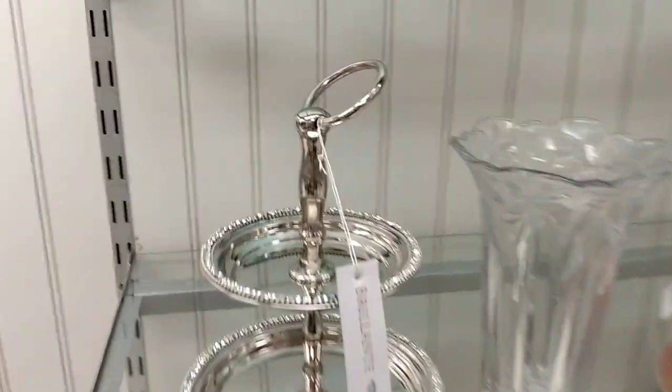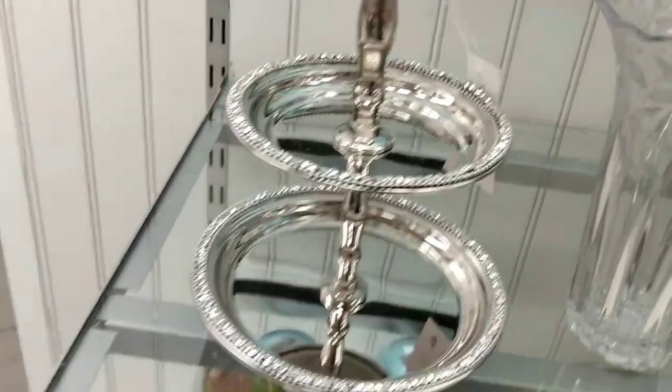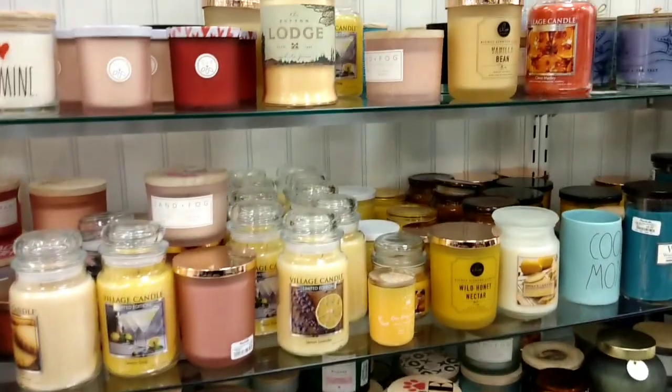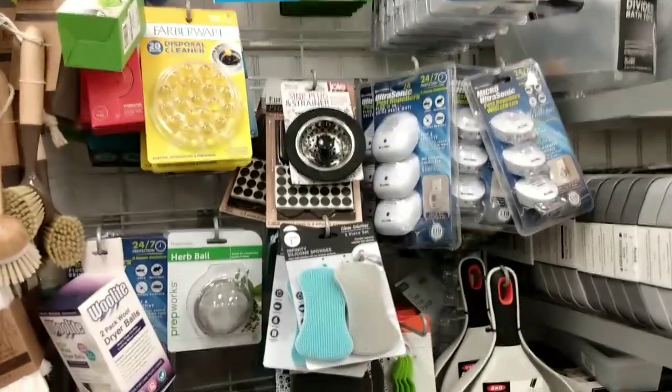Keep looking. Look at the bling. Look at the bling. That is so cute. Candles. You need some candles. I smell them, y'all. They smell so good. I love that aisle. Going down the candle aisle is just fantastious. It's fantastious because it's addictive.